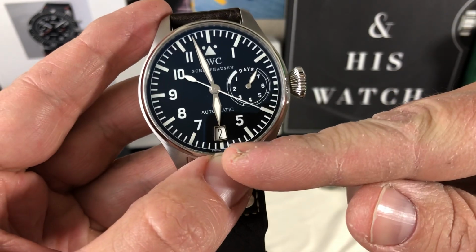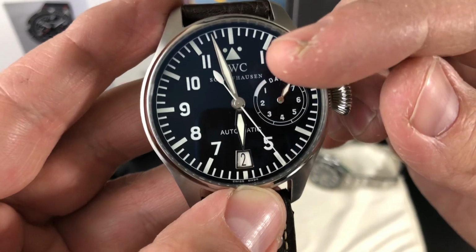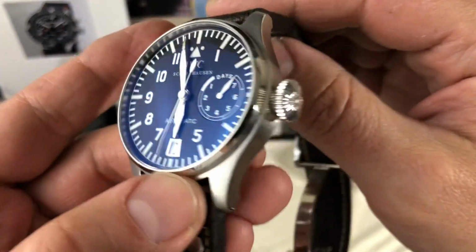And you have the date there at the 6 o'clock. I'm not going to mess with changing the date or anything, but that's where it's at. You have IWC up there at the 12 o'clock, Automatic towards the 6, and Swiss made at the bottom of the dial. But just a beautiful watch.